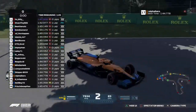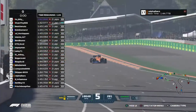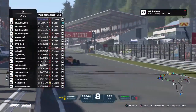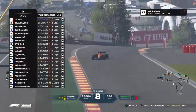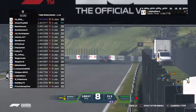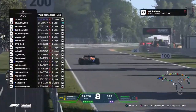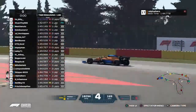We've got Ferrari front row, look, Billy and Stewart in P1 and P2, followed by Eating Nuts, Ian Dunn, Verstappen, Waza, Benny Bernot, DTR ends, Doping Man in P9, Sally P10, Lil Mikey P11. You could go on the medium strategy. But keep in mind there's rain at the end of the race, so you never know what's going to happen.